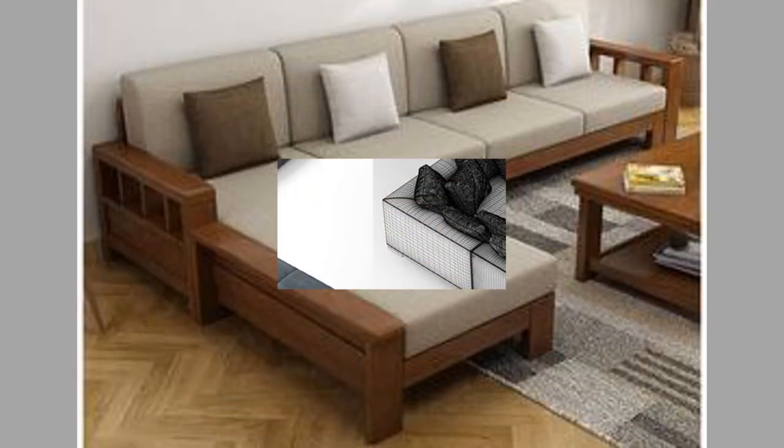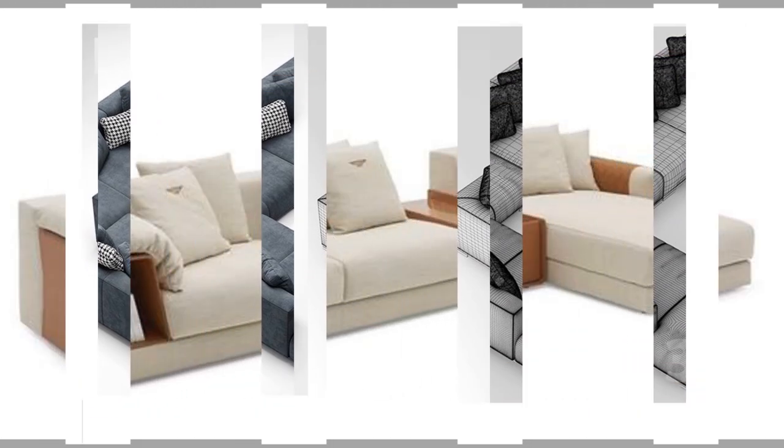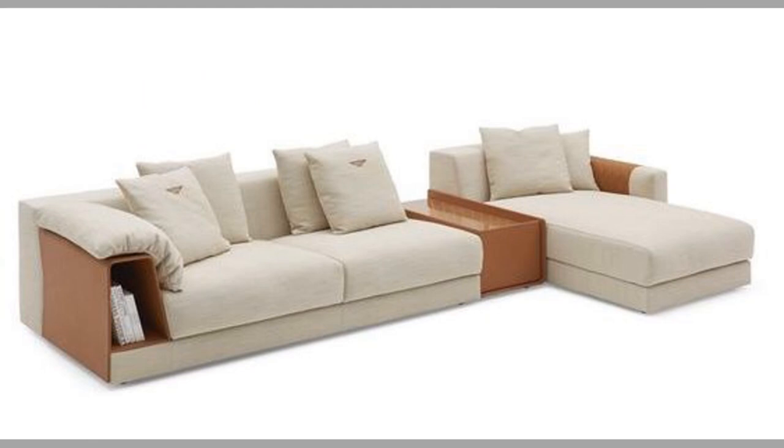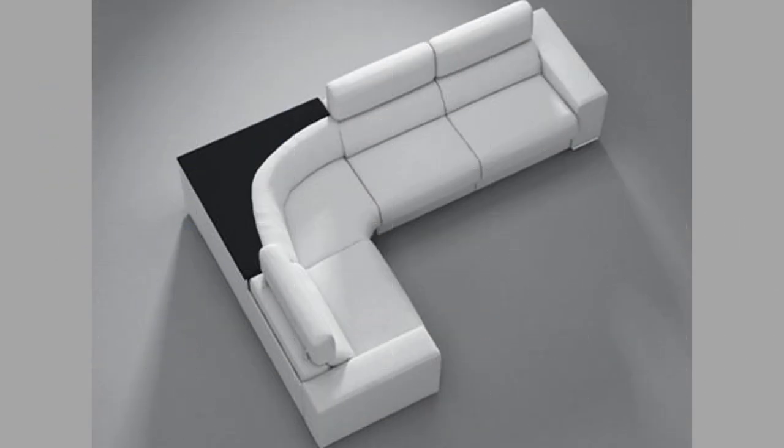On the other hand, leather sofas can be particularly elegant and give a space a high-end appearance. They also don't hold dust and other allergens, so can be better for allergy sufferers, and don't need regular vacuuming.